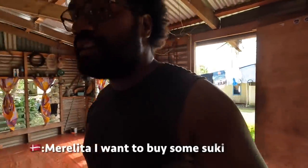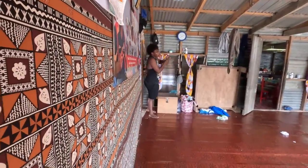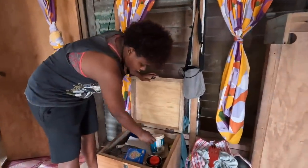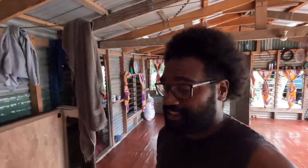Okay, we are inside my house. Merlita! Okay, people, I think I'm gonna get four. See, this is the suki. Also, a big part of the village economy, the suki.